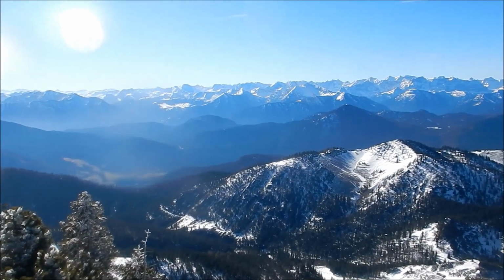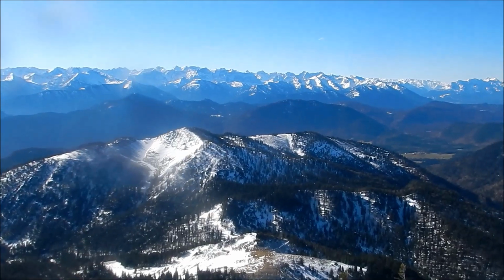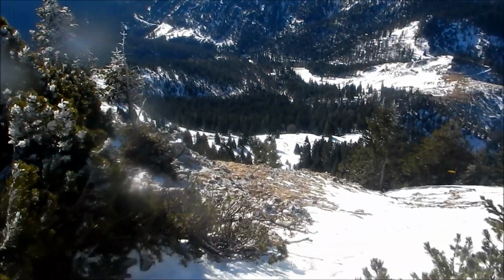Benediktenwand, but totally taking the time, and mainly just really enjoying being on relatively steep ground and in my crampons. I don't often actually get the chance to do that, so good to put the hours in and just feel how it all feels and do things nice and slowly, unhurried.